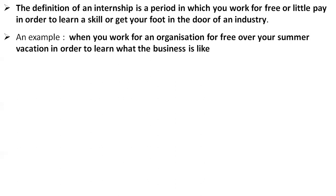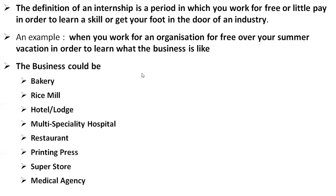An example can be when you work for an organization for free over your summer vacation in order to learn what the business is like. So you will be basically understanding how the business is run, how an organization is run. The examples of businesses could be a small bakery, again a small scale industry. It could be a rice mill in your village, a bakery in your village or small town, a hotel or a lodge, a multi-speciality hospital, a restaurant, a printing press, a superstore, a medical agency. Like this, there could be a number of things.